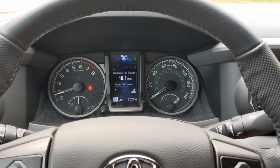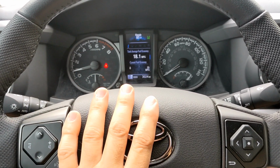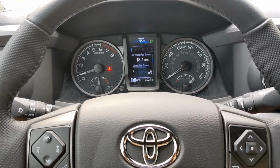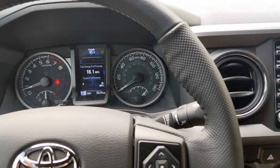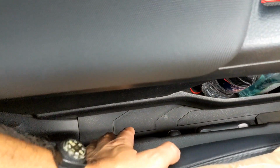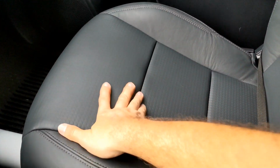But this is going to be mainly about what I think about this Tacoma after driving it for 3,000 miles. So the 2021 model year had relatively few updates compared to my 2017 model year Tacoma. That one was also a TRD Off-Road, fully loaded off-road trim, but it didn't have power seats. So the 2021 model year does come with power seats on the driver's side. That's definitely a good addition, as well as the leather upholstery here.